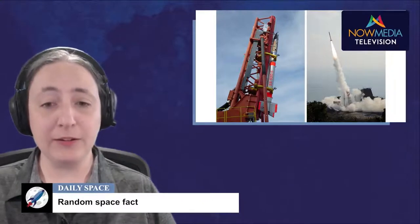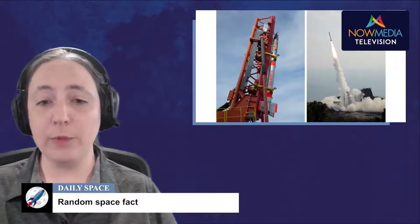Although the first launch of the SS-520 failed, the second launch succeeded in putting the 3-kilogram Tricom-1 Romeo CubeSat into orbit on February 3, 2018, from Japan's Uchinoura Space Center.